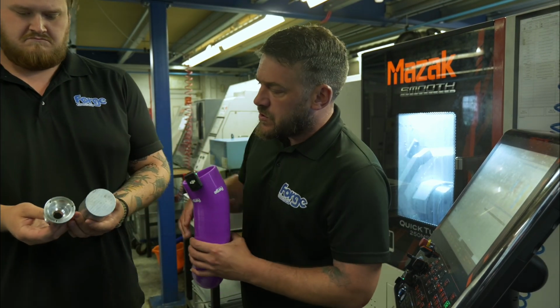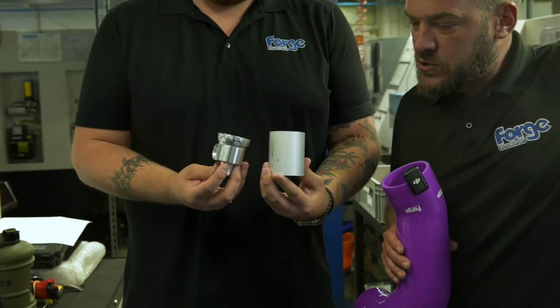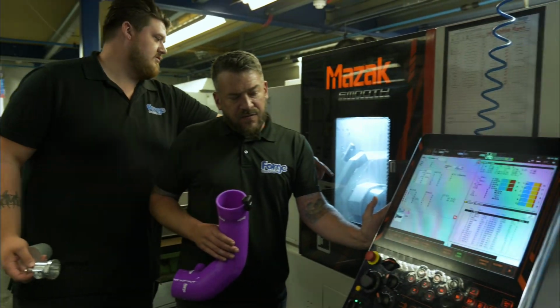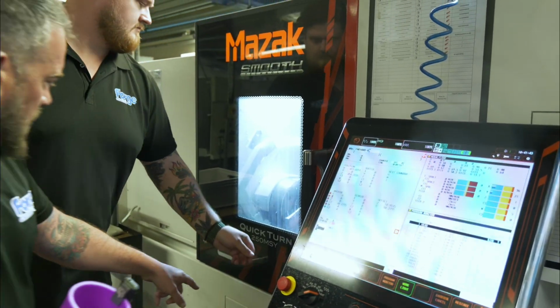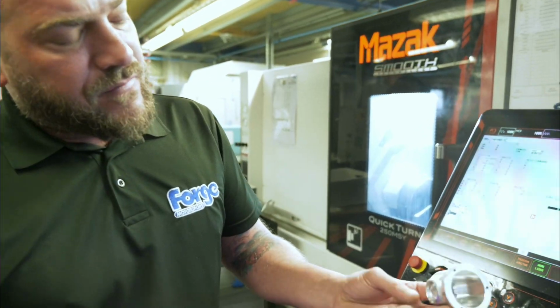So as Zach shows you there, the raw billet would have come in a bar length, would have been cut on the saw. This one now has ended up on this machine. As you can see, there's one on there as well. It's a computer numerical control machine, so it's all CNC. Started as billet, made into that part of the valve.